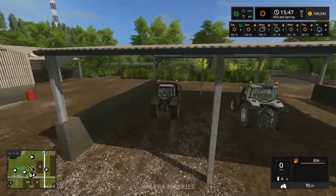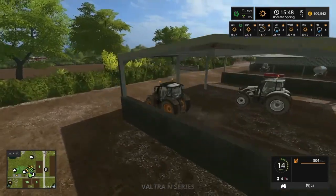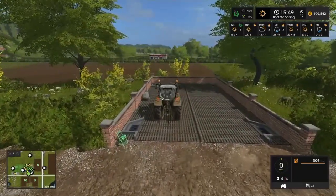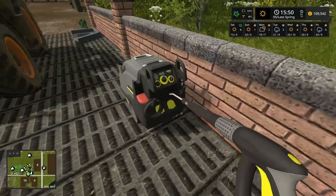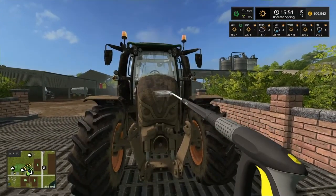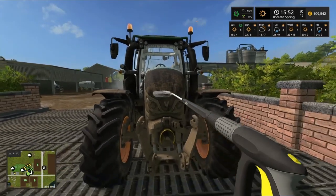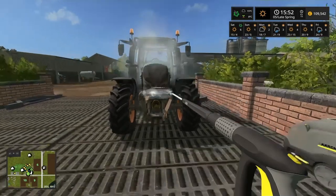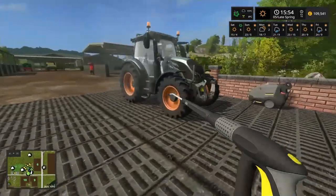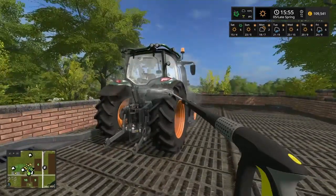We are going to take this over to the washing stand. I'm going to give this a bit of a wash because it's absolutely filthy, so it definitely needs it. I'm sure there's a jet wash here. There is indeed. Let's see how good it is at getting the dirt off. Going to be the question. So when you actually aim it right at the vehicle, it's actually really good at getting the dirt off. I'm impressed at that. That's really quite something.